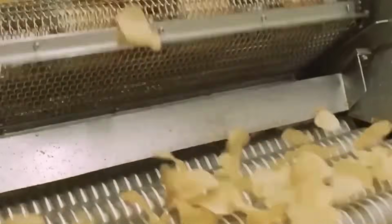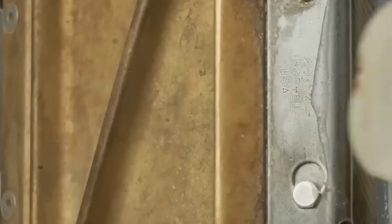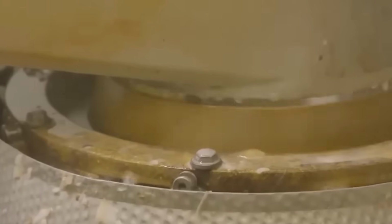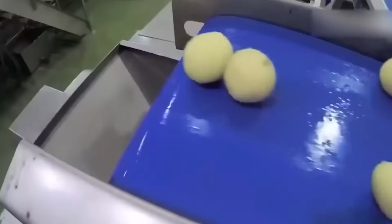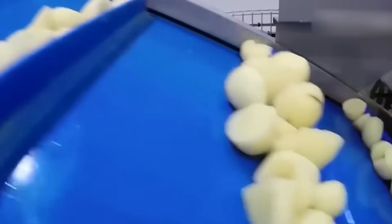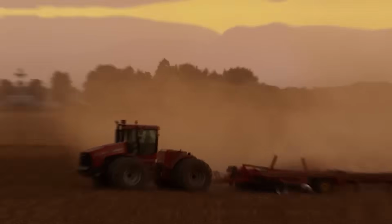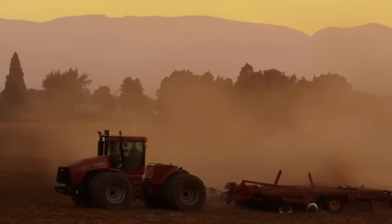One of the key sustainability efforts involves reducing food waste during production. While some defective chips are removed during quality control, they are not simply discarded. Instead, these chips are often repurposed as animal feed or converted into biofuel, ensuring that as little as possible goes to waste. Additionally, potato scraps from the peeling and slicing process are collected and used for other food products or composting. The use of sustainable farming practices is also a priority for Lay's suppliers.